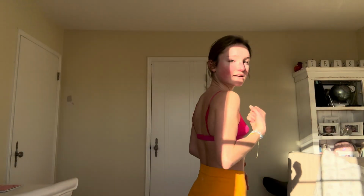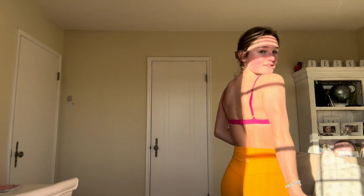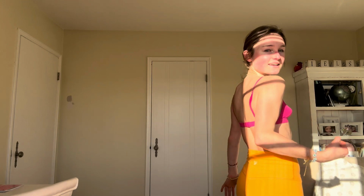And right now, actually, my biggest fitness goal is to develop my triceps. So let's do a little physique check. These are my little triceps. They're actually pretty good, I'd like to think.